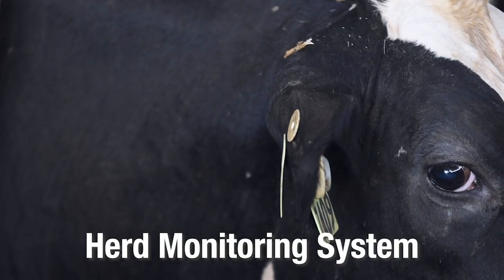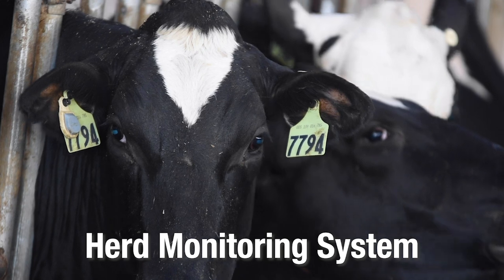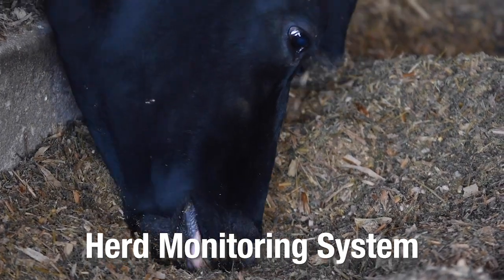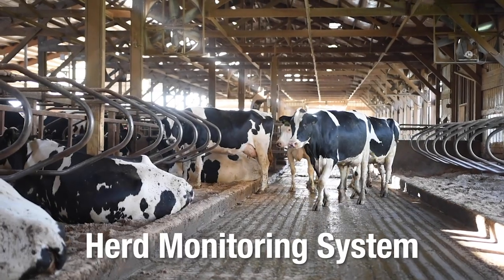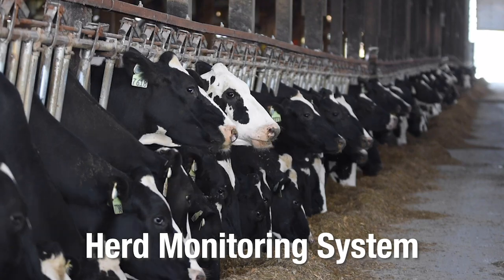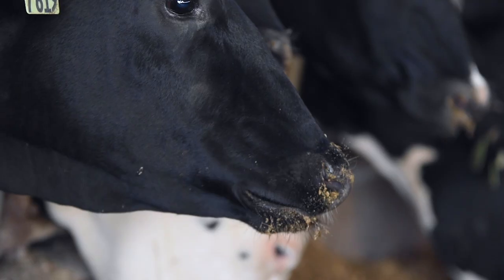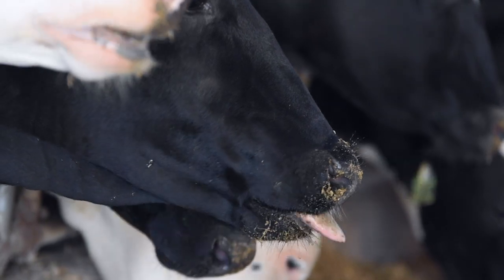Another useful heat detection aid is a herd monitoring system. These systems utilize collars, leg bands, or ear tags to collect health, rumination activity, and/or movement data. Most herd monitoring systems compare a cow's movements to her normal movement level, or baseline, to determine the optimal insemination window for the animal. While many of today's electronic monitoring systems are very accurate, take time to check questionable cows. Look for secondary signs of heat.